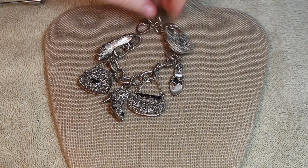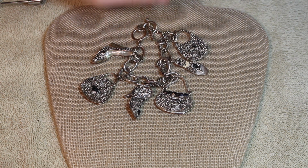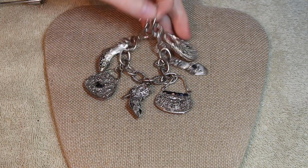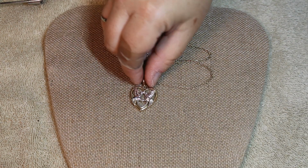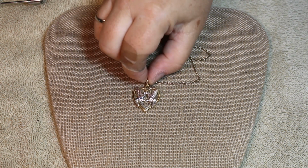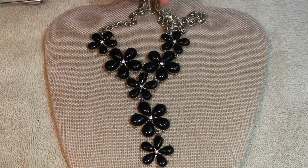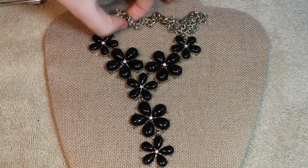We have a purse and high heel net bracelet in silvertone. There's a cute little fashion necklace with the doves and the heart. No gold tone, but still really pretty. We have a gold tone necklace with some blue flowers and this little drop.